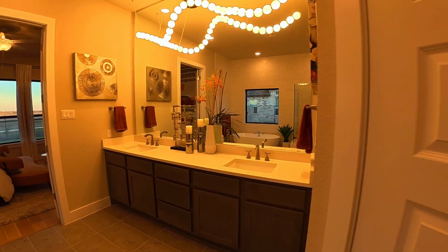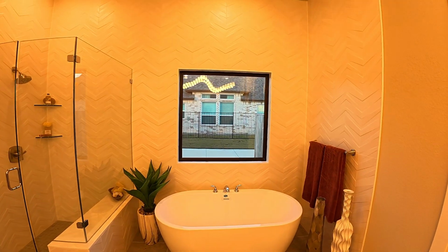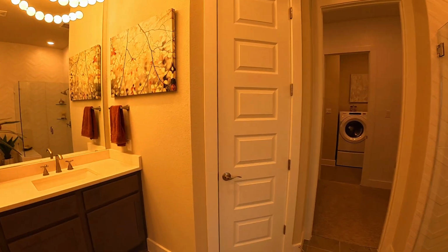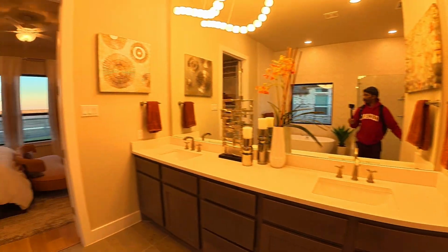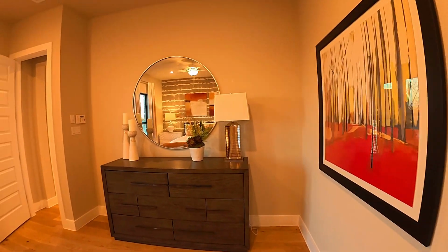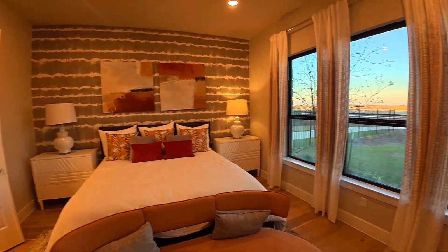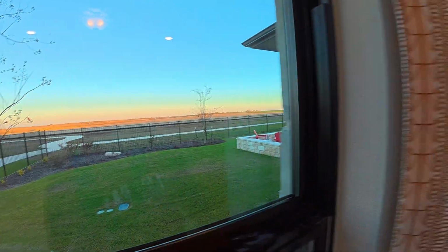Nice restroom area here. Nice soaking tub. Nice window to let in some light. I assume this would be the water closet area, yes. Nice water closet area. Primary bedroom for this model, called the Grant, is on floor 1. Nice view of the trail as well.